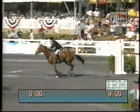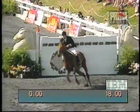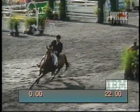Coming into fence number 2, the Birch natural rails. No problems for Rhum. Watch the turn now, the rollback back to this wall. Look how tight. That's the quickest turn yet. What an effort by Rhum 4, continuing to the Festival of Champions vertical. Man, he saved time with that.